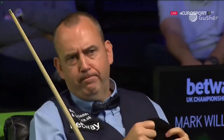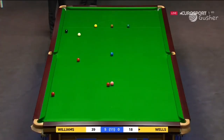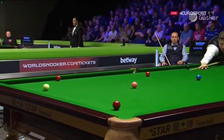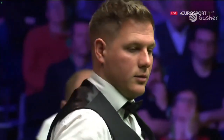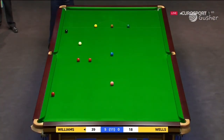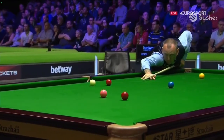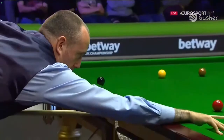Williams, 26. So he's got himself 21 in front in the frame he needs to win this match. If you can take two pinks here, then the Wells could only tie.